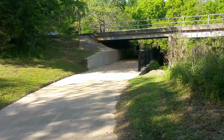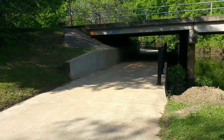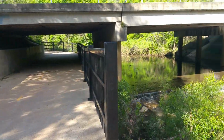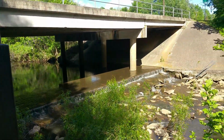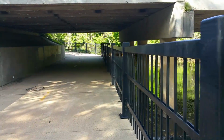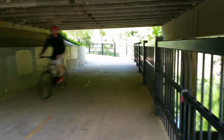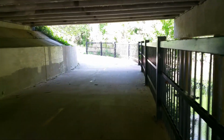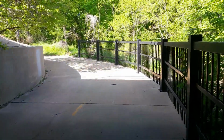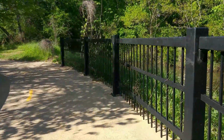Under the bridge, now there comes a bicycle. I passed a few, I just hadn't recorded them. There's another one. And we're out.